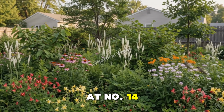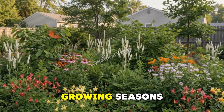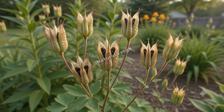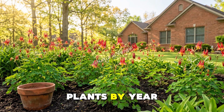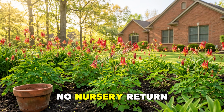And the one at number 14, Native Plant Societies confirm, within 2 growing seasons, kept it quietly off every mainstream shelf. Starting with plant 1. Plant number 1, Columbine. You pay $12 once and watch it become 20 plants by year 3. No division, no replanting, no nursery return.